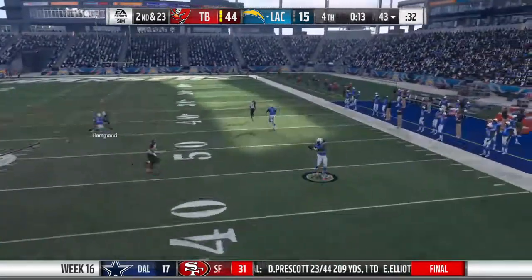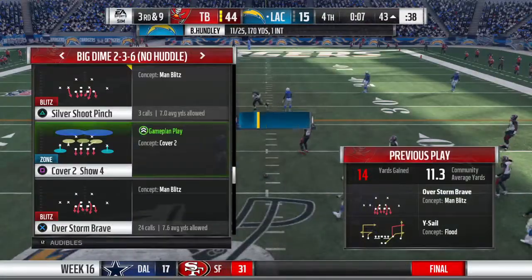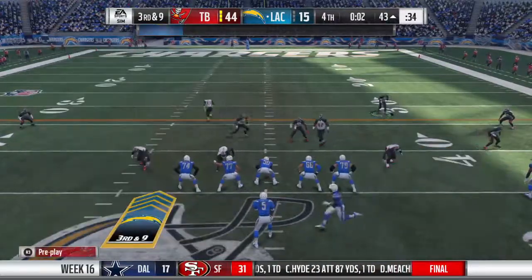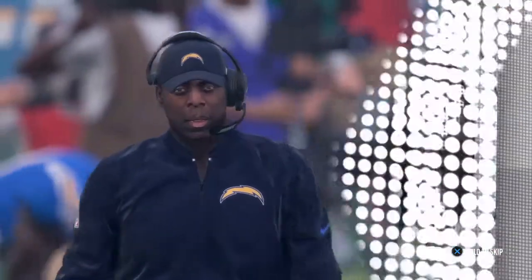Now they'll throw here out of the gun. Going underneath for Gordon. And he'll get it down here to the 43. They get 14 back, but it leads now to a 3rd down. A big offensive explosion.